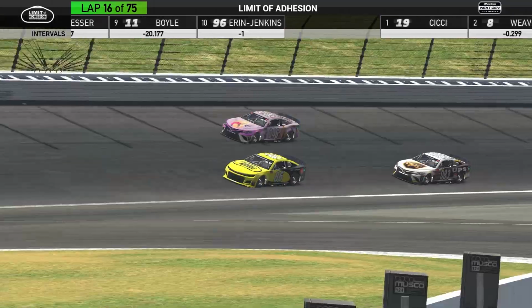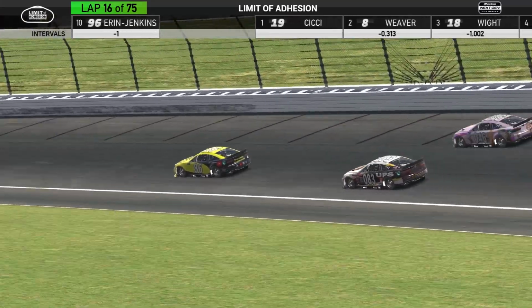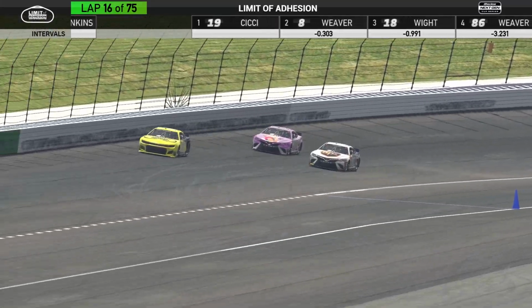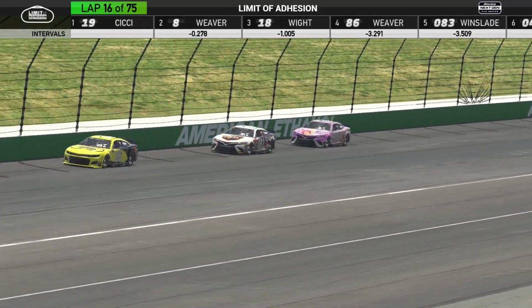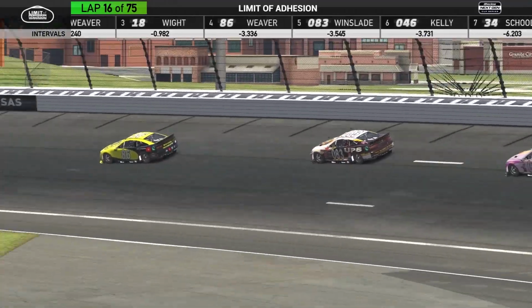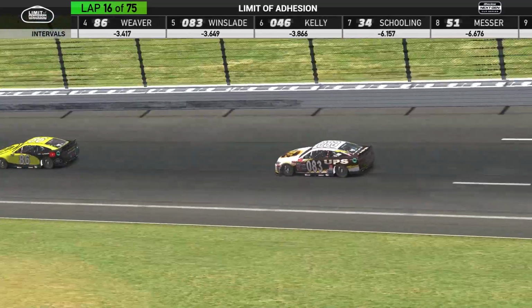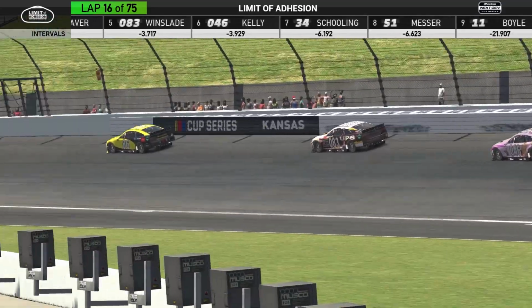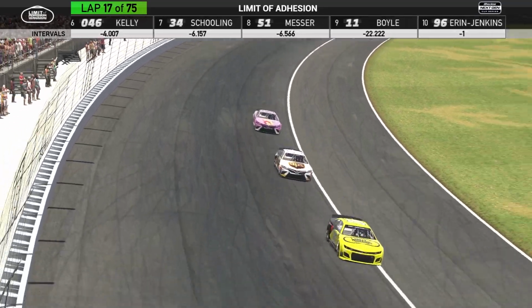It almost looks like she went for a little bit of a ride there. Yeah, it did. Looks like she got pretty close to the wall. Little loose. Well, we're 16 laps in. Other guys are talking about 15 to 20 laps when the cars start ill handling. It'll be interesting to see what starts to happen there.